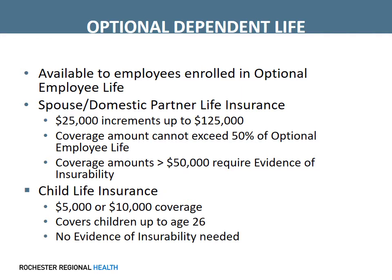Coverage in the amount of $5,000 or $10,000 may be purchased for your children under age 26. You'll pay the same premium regardless of the number of children being covered.